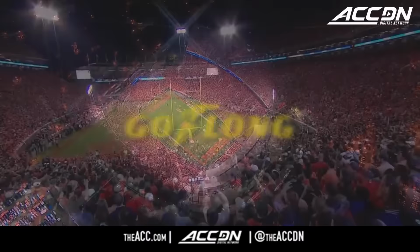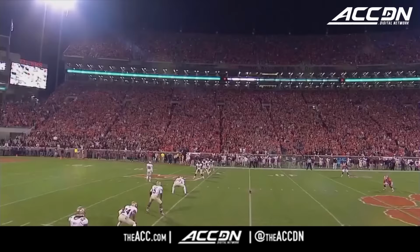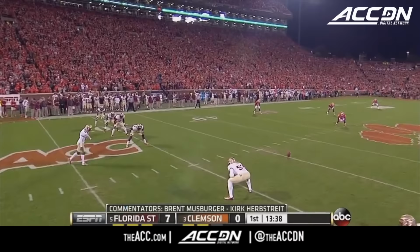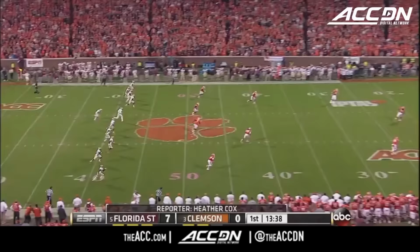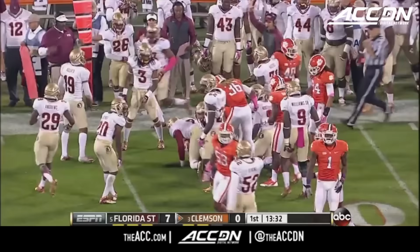Two deep men are the two wide receivers for the second time tonight. Sammy Watkins would just love to get even quicker. And here's his chance. Across the 30-yard line, down around the 33.